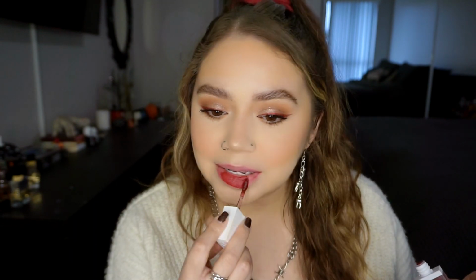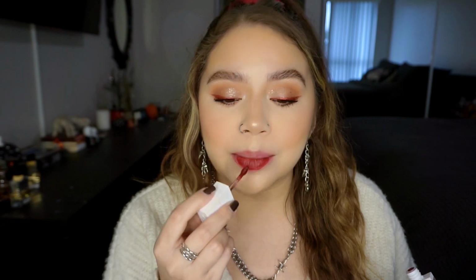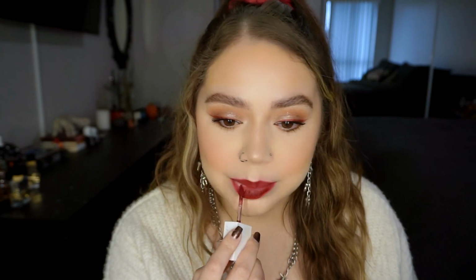Yes, this is what I wanted. I like this formula because you can build it up. I don't want to say it's sheer because it's not, but it's so soft. It kind of just gives you that soft blurred lip look. Love this. And it almost matches the liner on the eyes. And again, you can build these up, but they still look so soft and blurred on the lips. Ooh, I forgot how much I love this color. And it's called Edward's Fantasy, you guys. Like, Twilight, I love Half Magic.